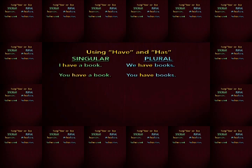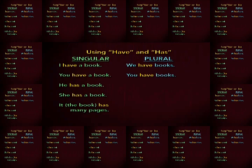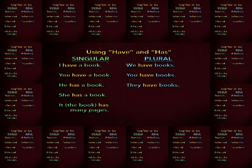Hello. The focus of this lesson is the use of have and has. We learned in an earlier lesson that have is an irregular verb. We use it for many situations. Look at this diagram. Singular, I have a book. You have a book. Plural, we have books. You have books. Then singular, he has a book. She has a book. It, the book, let's say, has many pages. And then plural, they have books.